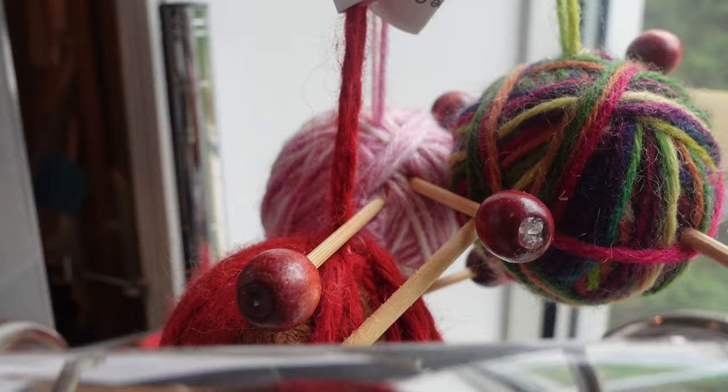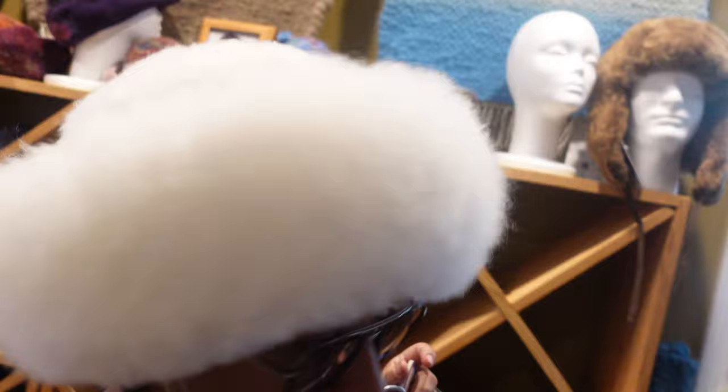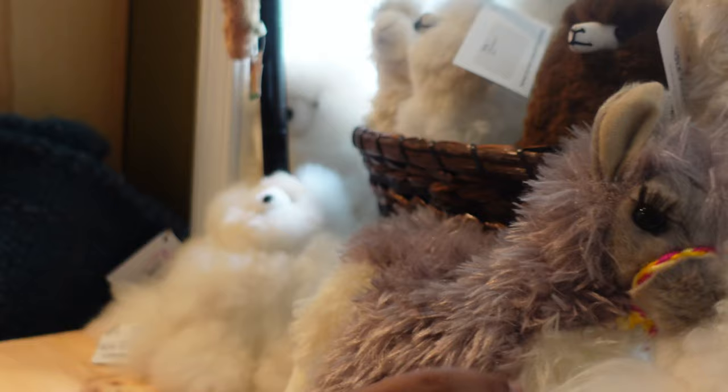What do you think? Yo, when I tell you that this thing is soft, bro. Oh my god. What do y'all think? Should I get it for the winter? These are cute, but they're kind of expensive. Belle wants this one, I think. No. No, I want this one. She wants that one. Okay. She has eyelashes, it's cute.